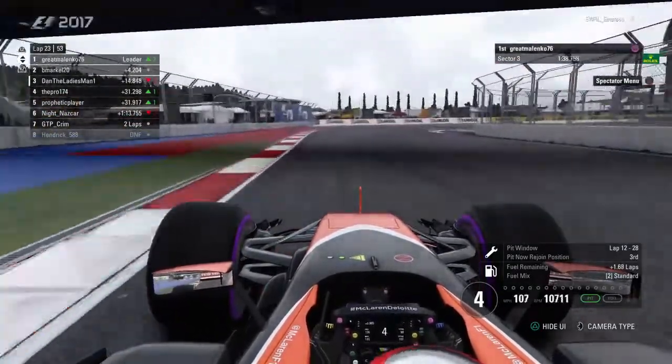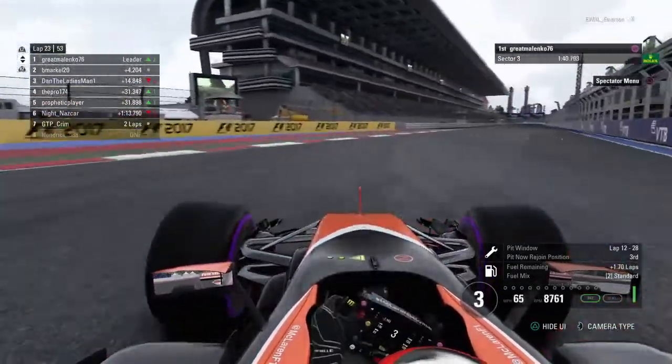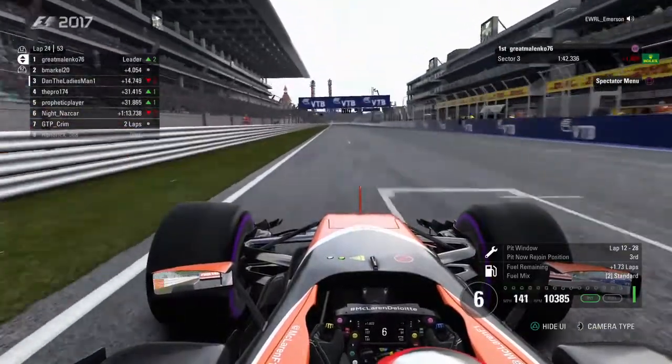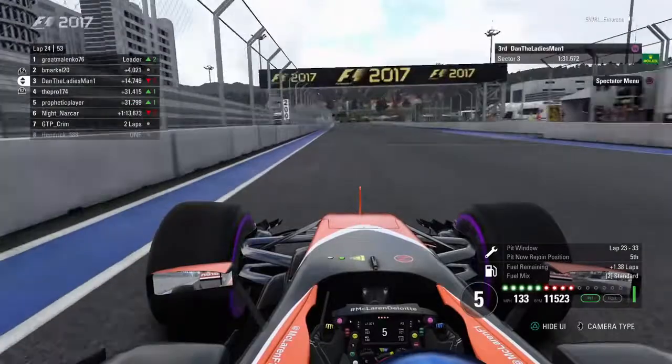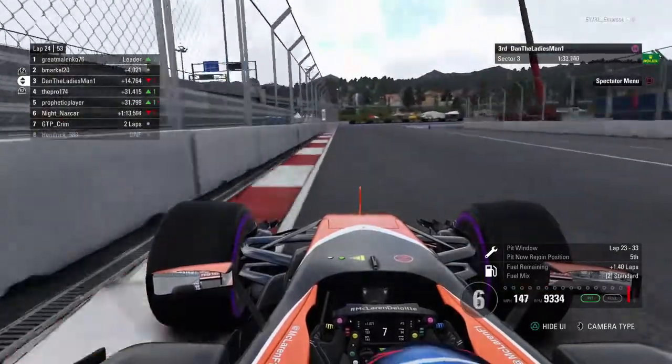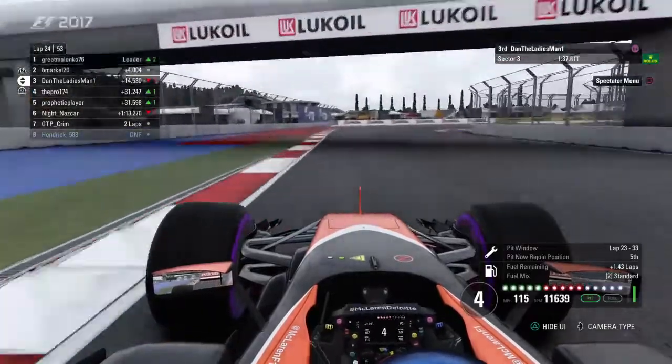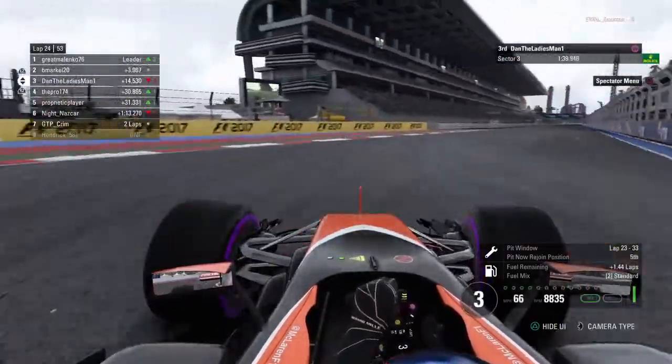Next we're going to be watching a lap with Dan to compare. Ballier crossing the line. We're gonna go on board with Dan Park for a lap and see what the difference is. What's really happening here?